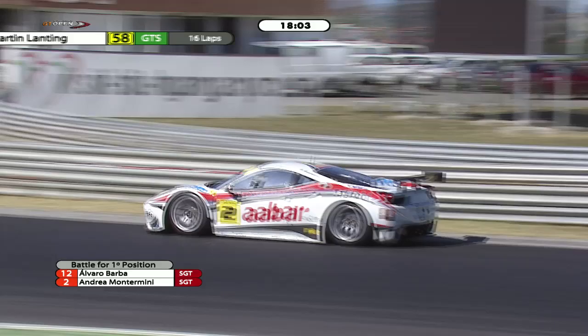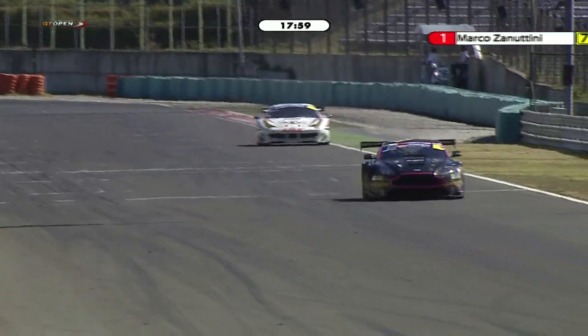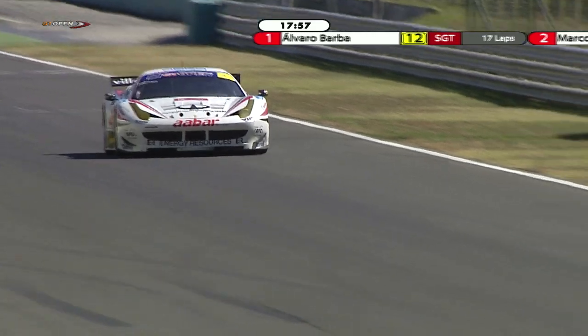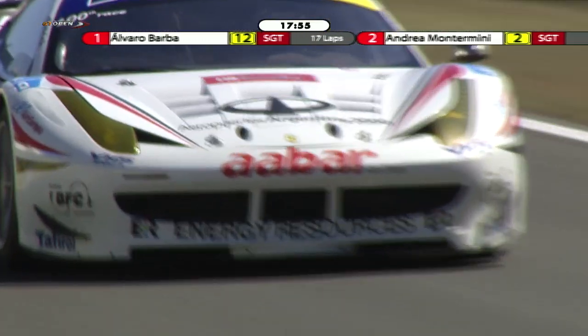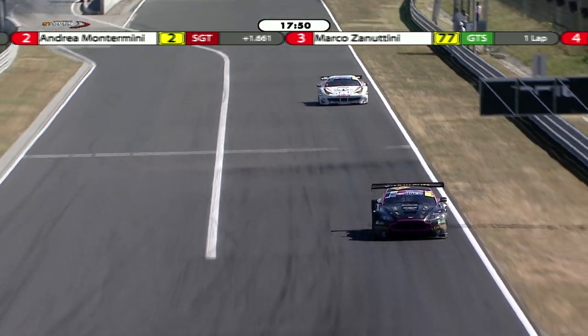18 minutes remain then in the 100th race for the International GT Open. We saw a thrilling conclusion to yesterday's event, and today it promises to be very similar as well, because Montermini is gaining on Alvaro Barra hand over fist. He was a couple of tenths faster on that lap.